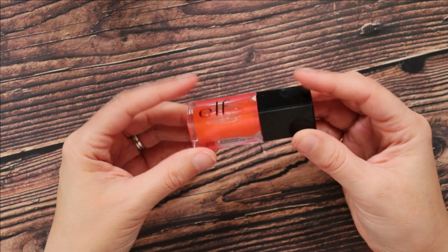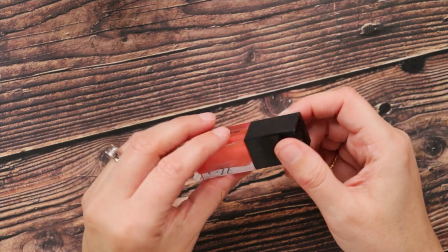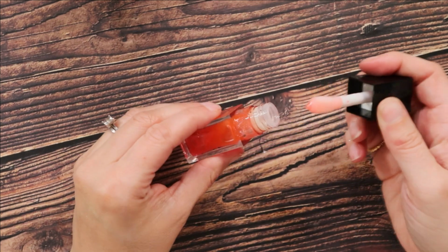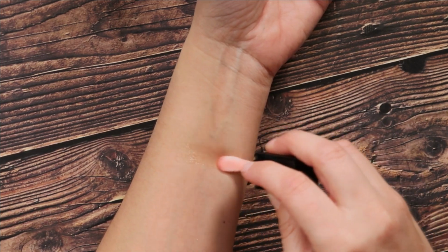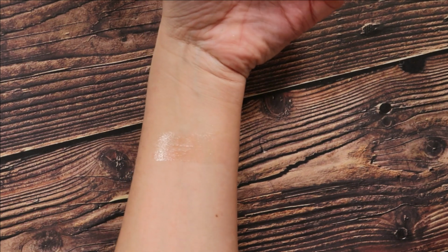And then I picked up one of the lip oils from e.l.f. This one is in the shade Coral Fixation. Honestly, I'm not entirely sure that the colors really make much of a difference because it is a very, very sheer product and you really don't see much of a hint at all of that color that's in there. As you can see, it's very, very sheer.